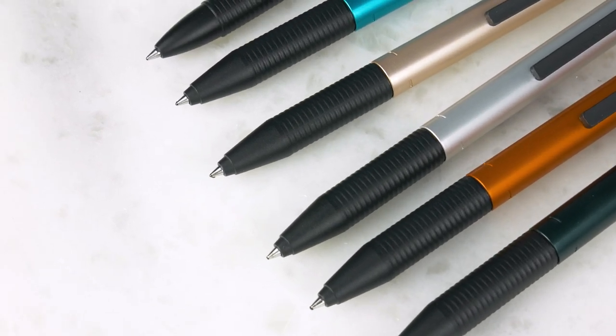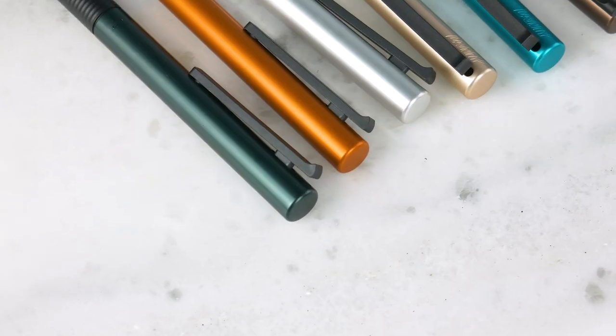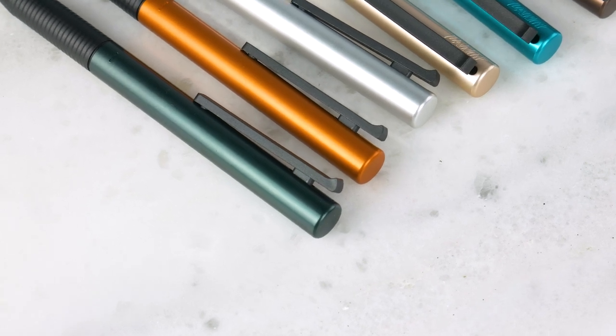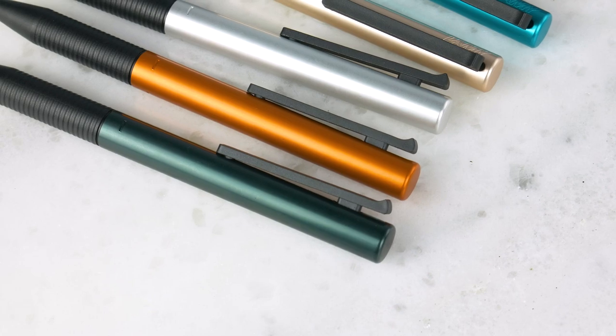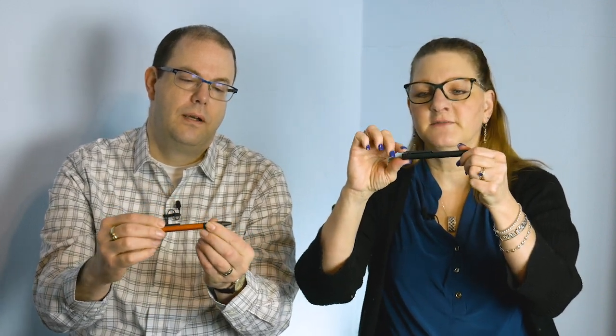And then they brought back two colors from a couple years ago. The petrol and the copper orange. These have a nice weight. I do like the ease of clicking it in there, and then you flip down. Yeah, it took me a minute. Press it to get the refill to go back in.